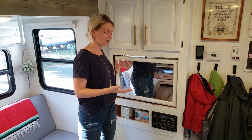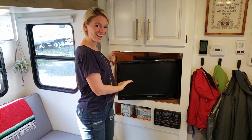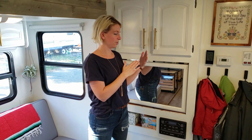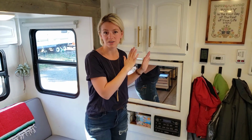And then when we want to watch a movie, ta-da. We can also turn it to watch a movie in the master bedroom. If the kids are asleep, it's a little quieter if we're behind this wall to watch a movie over there. So that's nice.